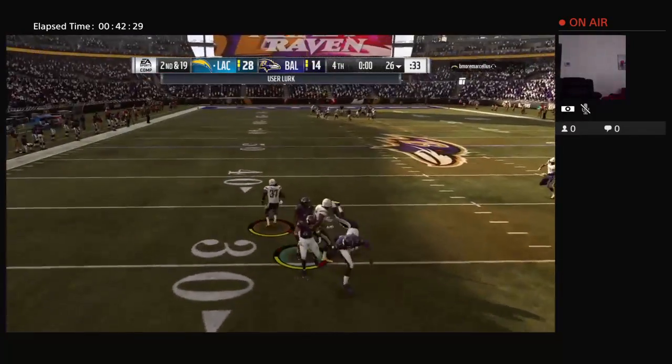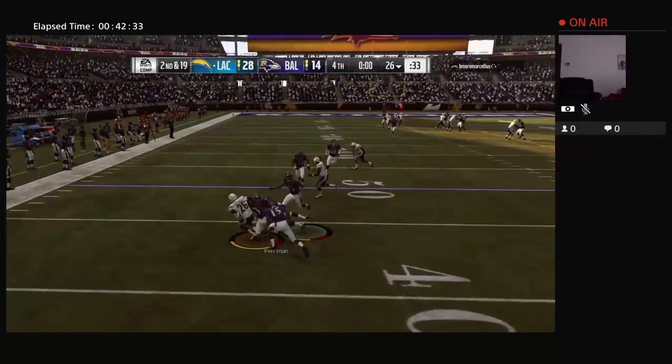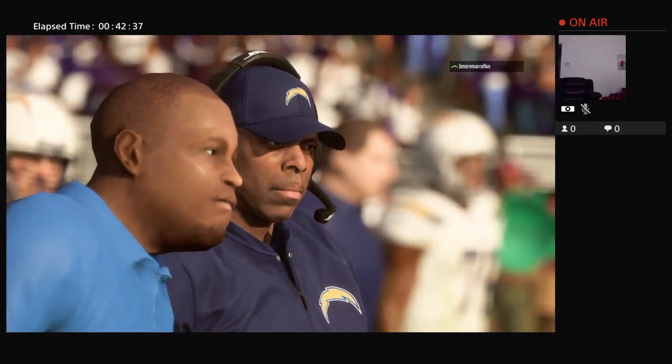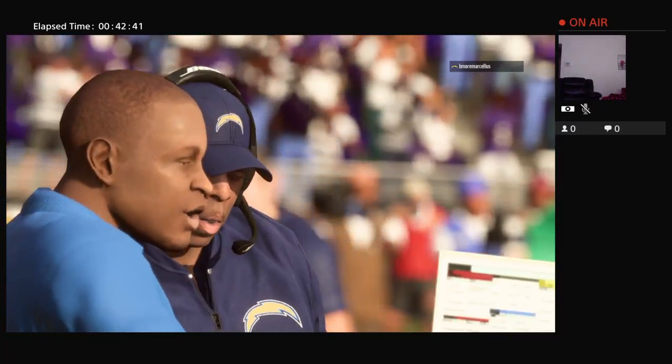And this is intercepted, and that should do it. Picked off by Jaleel Adai. And he's going to go down as time has now run out on this game. A road win in the National Football League.